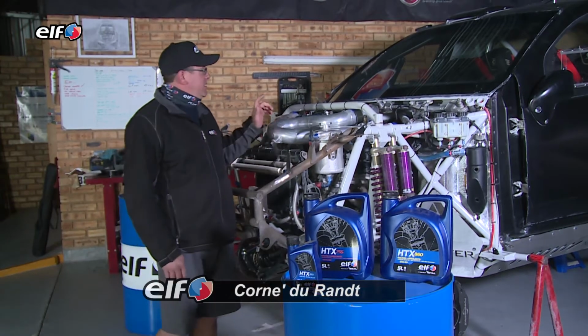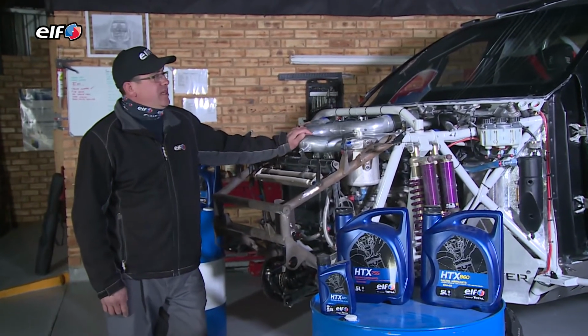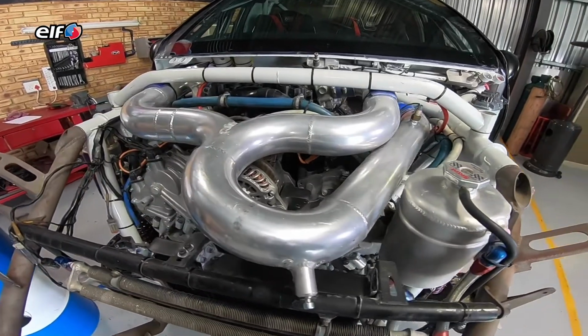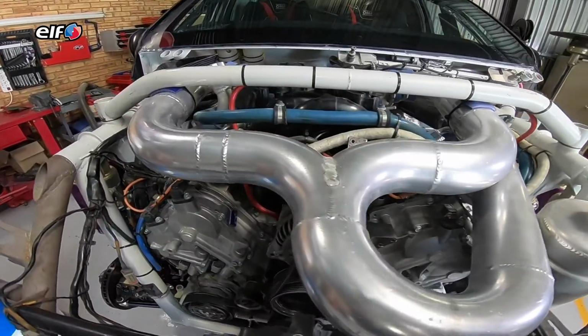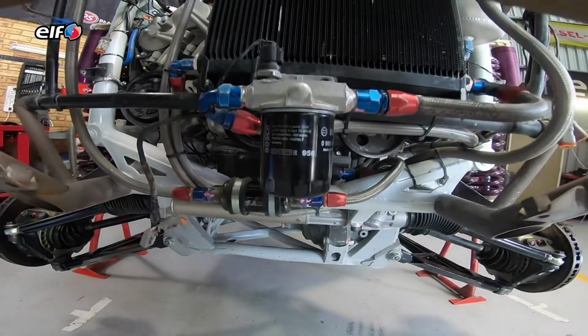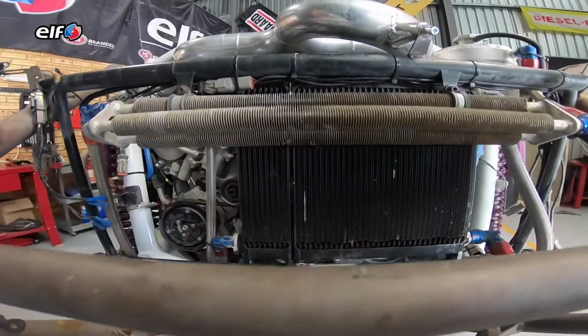What we've got here today is the 5-liter V8 Infiniti engine. It is a stock standard Group N engine, which produces around between 250 to 260 kilowatts and 500 to 526 Newton meters of torque. Like I said, it's a dead standard engine.